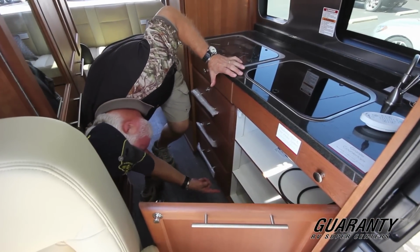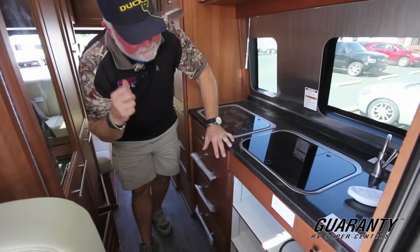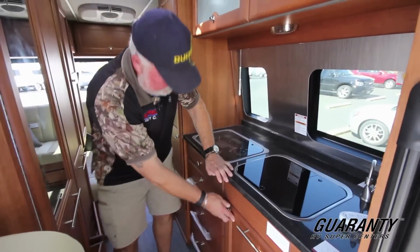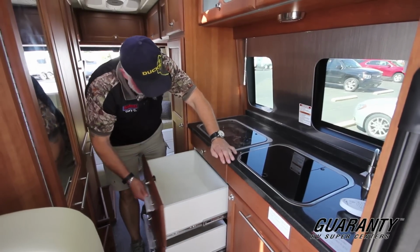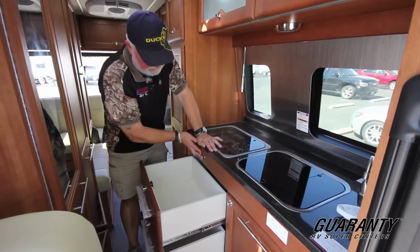Way down below here is the water filter. They've got a little pamphlet in there with a little tool to change it out. The InstaHot's right down here. And drawer space is pretty good in the CS. That's a lot of space in the kitchen.